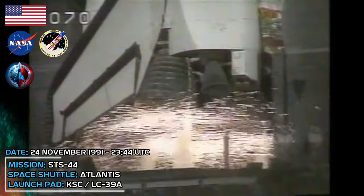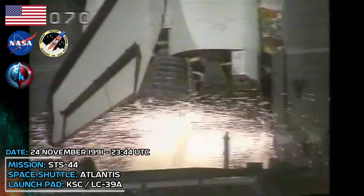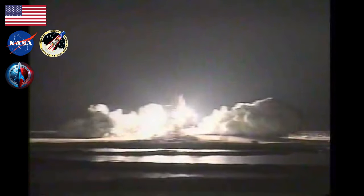Eleven, ten, nine. We have a go for engine start. 6, 5, 4, 3, 2, 1. Liftoff of Atlantis and the six-man crew on a Department of Defense flight.